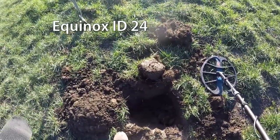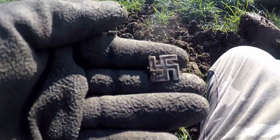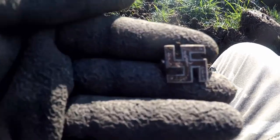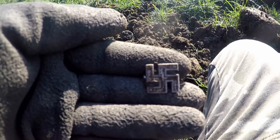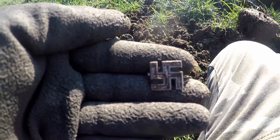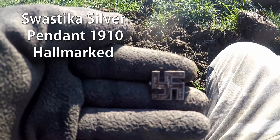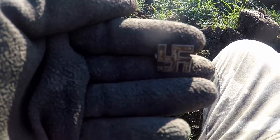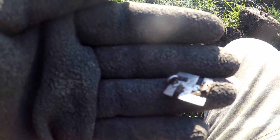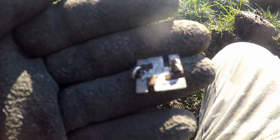From that hole, which I think is quite deep, how's that? A Nazi emblem. That'll sell. Yeah, Nazi emblem down there. Would have thought we had Nazis here. Well, don't know if it's silver, but we'll clean it up. That could be silver, that. Yeah, it's a pendant. Okay, yeah, it is silver. It is, yeah.